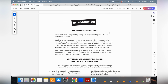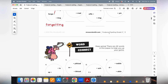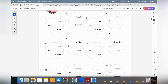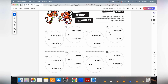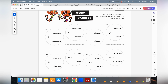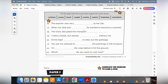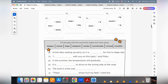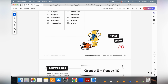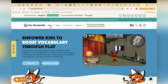There are still some of the same pictures and things, but mainly those word connects there. And then there's quite a few word connects actually. And then there are some sentences here at the bottom to fill in the gap. It's pretty much the same thing throughout. You do have the answers, and that's pretty much the end of this resource.